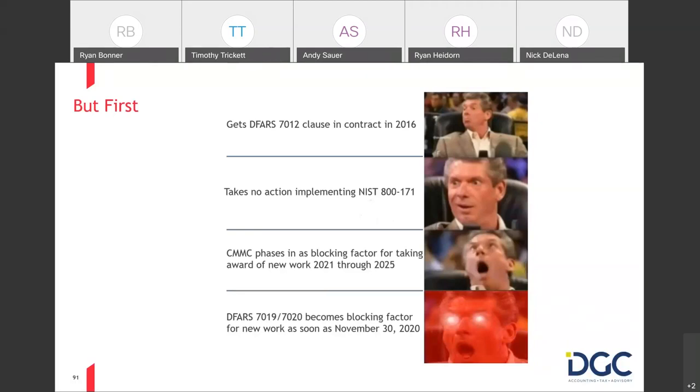This is obviously coming from reading the interim rule. A lot of us were surprised with what's in there. I still speak to folks on a regular basis who have been subject to 7012 for so long and really haven't taken any action. CMMC being on the horizon was a stressor, obviously, but now seeing the new DFARS clauses, which I'll touch on briefly, but I know Wayne is coming up after me and he's going to go into a deep dive, that really could be some bad news for folks who are well behind on their programs.